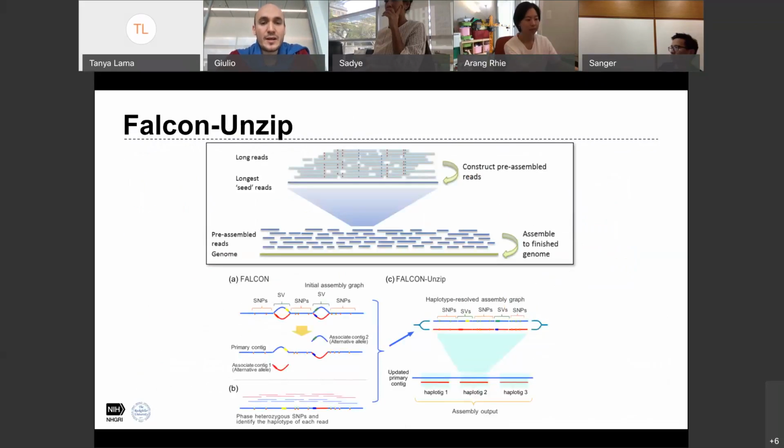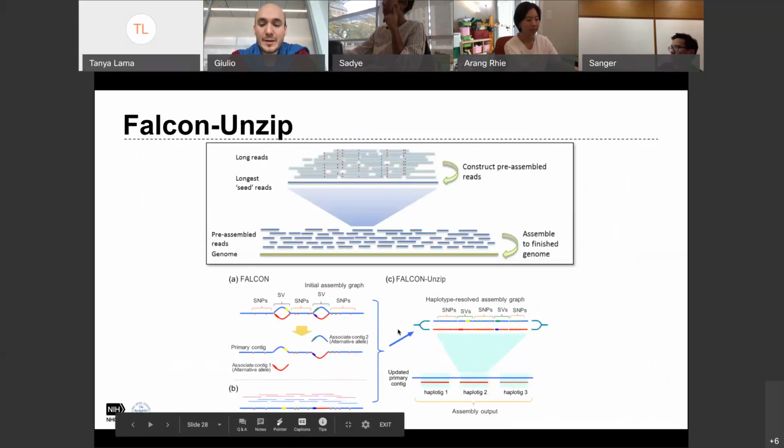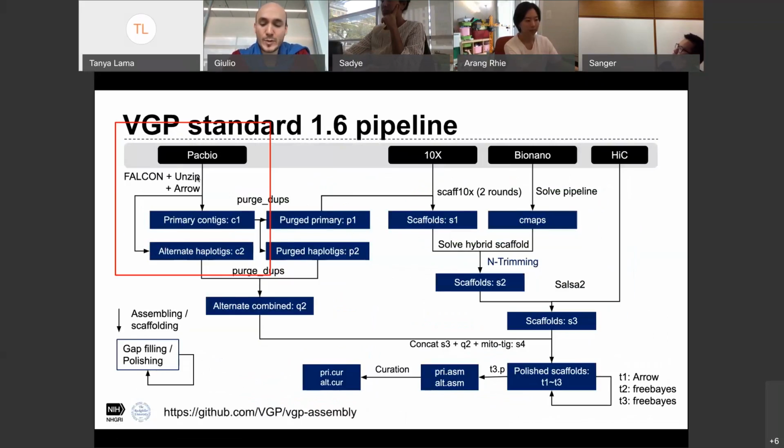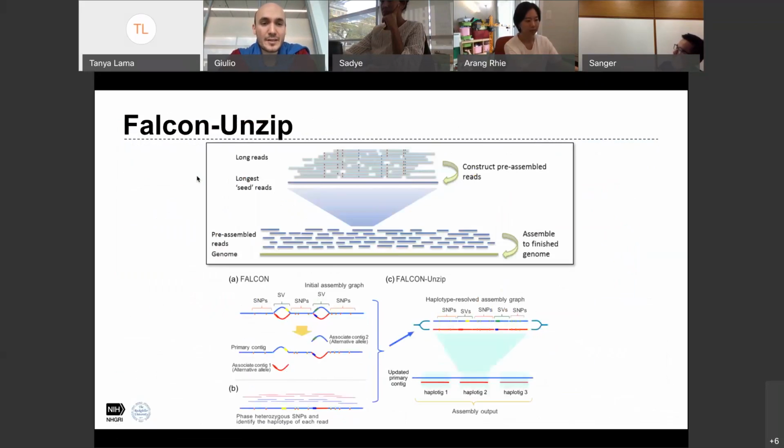So, as I said, the first step, let me just go back here. So the first step, primary contigs and alternate contig haplotypes. That's what we're aiming for. And the way we do that, we are using the software from PacBio, so the same company providing the sequencing data. And this Falcon, and particularly Falcon Unzip, is the tool that we're using.